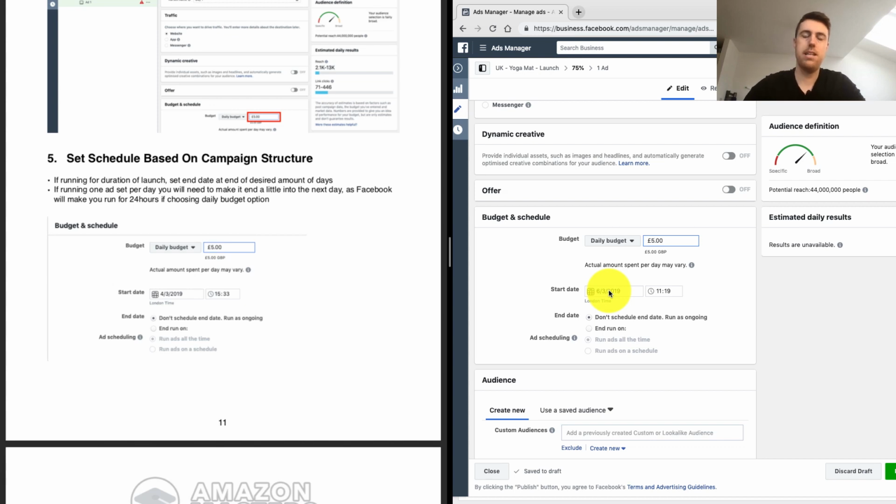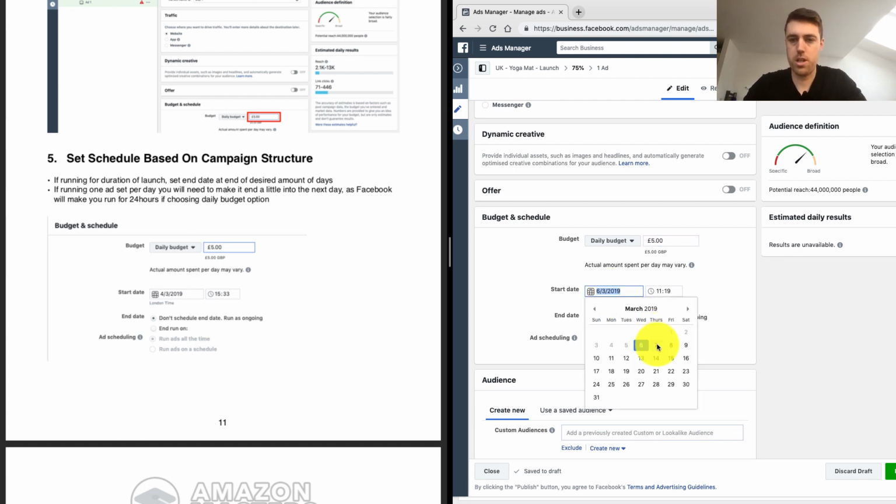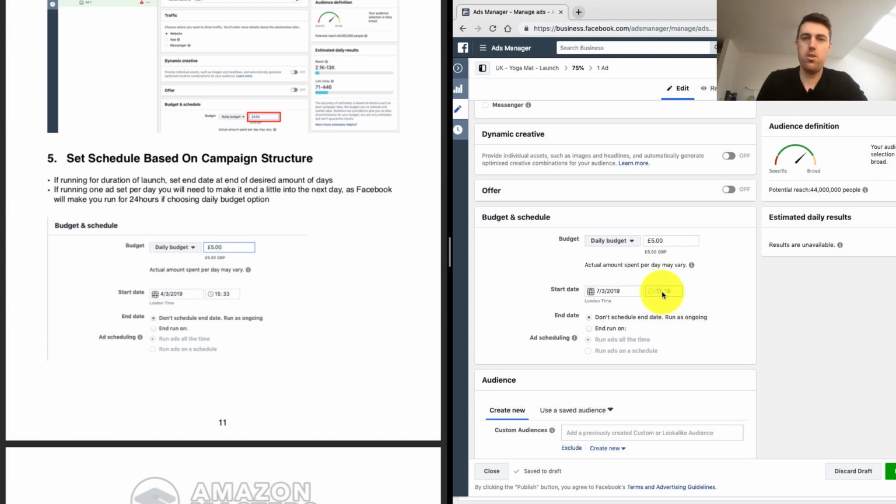Make sure your start date is the actual date you want your launch to start. Otherwise, Facebook will just set it to literally starting right now. So you might want to choose a couple of days in advance or a day in advance. Make sure that you set your ad to be live only after your codes go live. That can be a common mistake people make: they set the ad to start before their codes are actually live on Amazon, and then people are trying to use them and they're not live on Amazon. So make sure you do that.